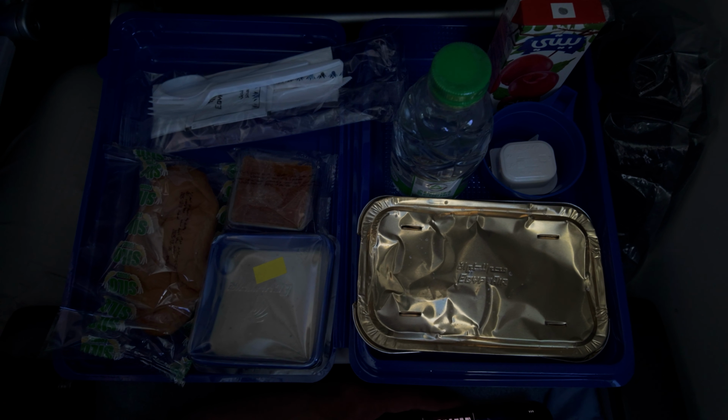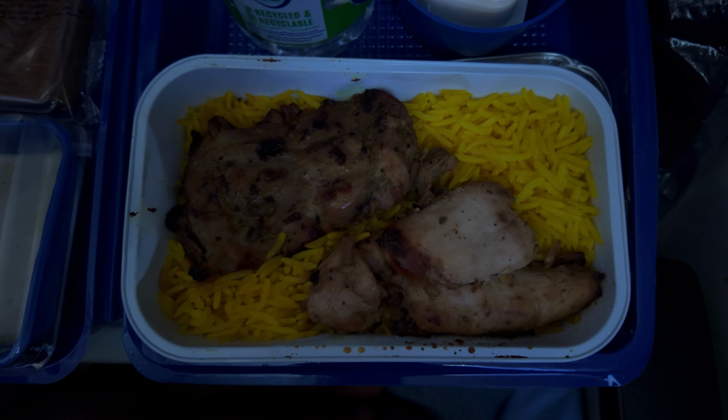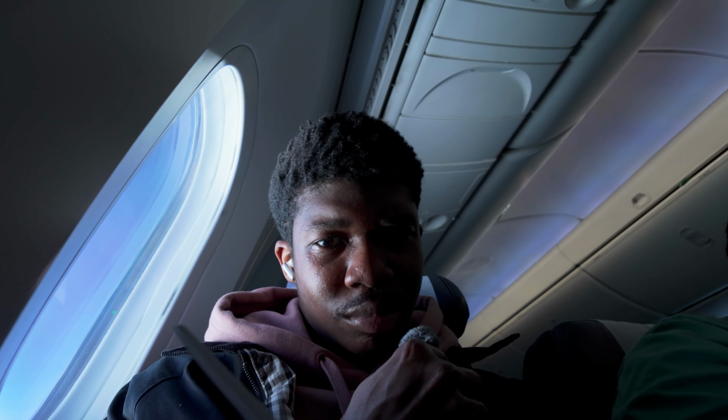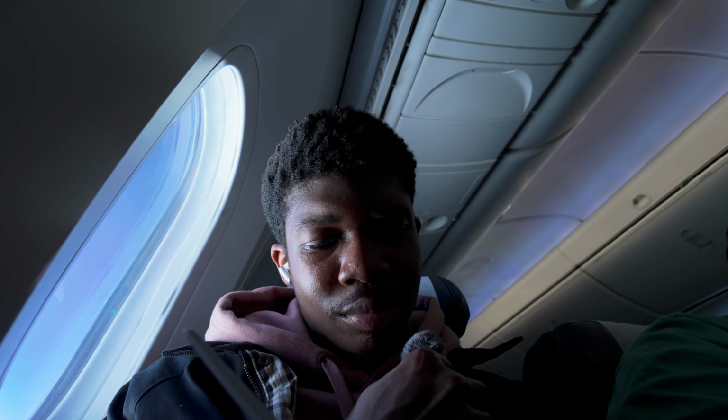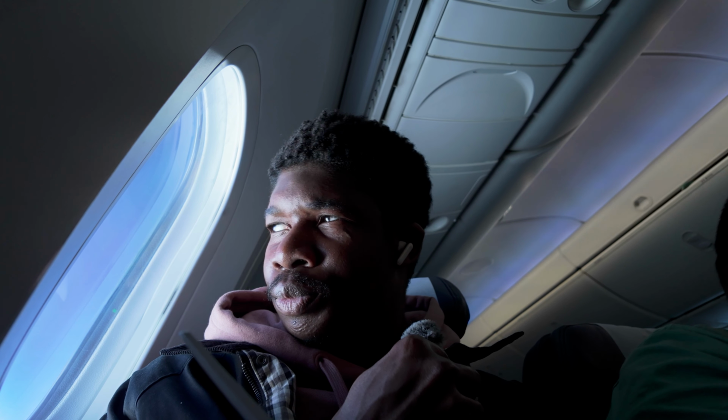Shortly after this, we were served lunch. Again, we were given the choice between chicken or beef, and guess which one I opted for. Again, plastic cutlery. I really don't want to get used to this. The rice is actually really bland. It's almost like they just took rice and dipped it in oil.